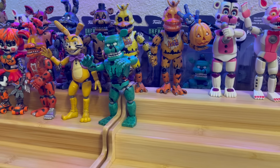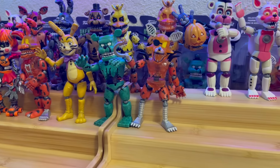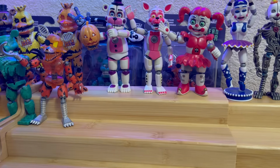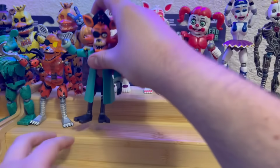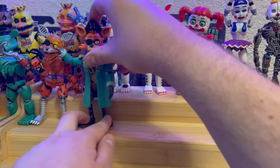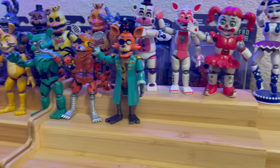And then we have Grim Foxy. And then, Captain Foxy figure. I'm also getting another one of him in the mail soon, and I'm gonna keep him in the box. So yeah, there is the Curse of Dreadbear wave.